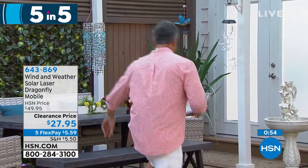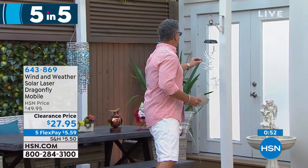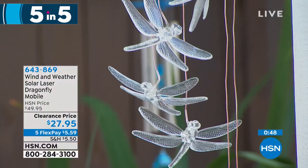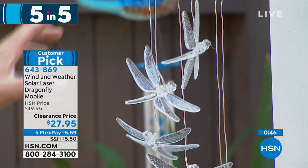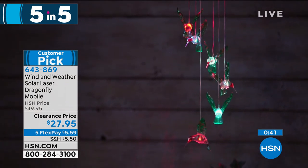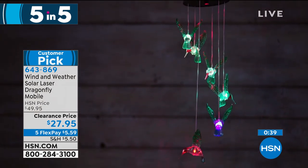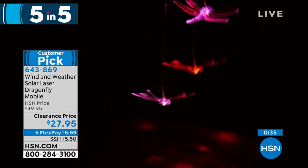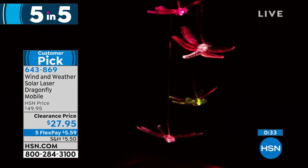Anyway, where is it? Is it behind me? Oh, there it is. So these are a beautiful, beautiful acrylic little dragonflies. And on top, you've got a solar panel. What happens is the sun charges this little permanent battery all day, and then at nighttime, it lights up these little dragonflies. Isn't it cool? Look at the video. Oh, I gotta get that. Come on. That is awesome.